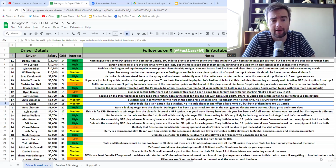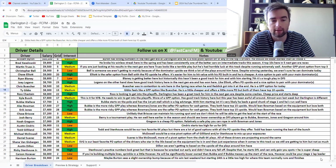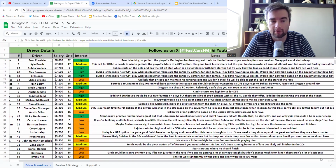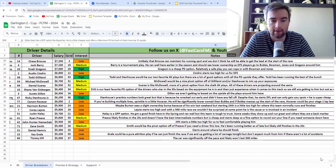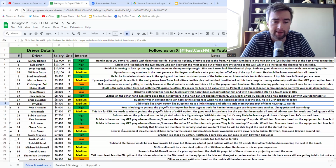I like Chastain a lot. I think Wallace can be a good lap leader for you early. Bowman and Jones are solid place differential upside plays. Same with Gregson. Gilliland, I think McDowell, Suarez, SVG are all pivot options, Stenhouse, and then if you need places or cheap plays down here, Preece and Zane Smith. So it's pretty much my player pool tonight. Those are the drivers I'm going to be building around, mixing and matching.